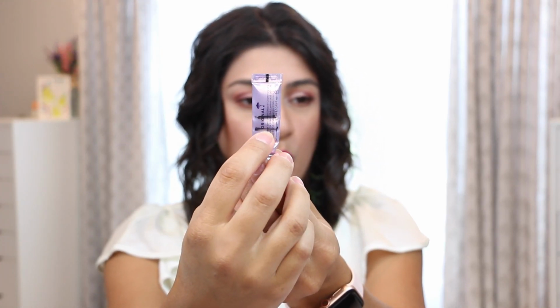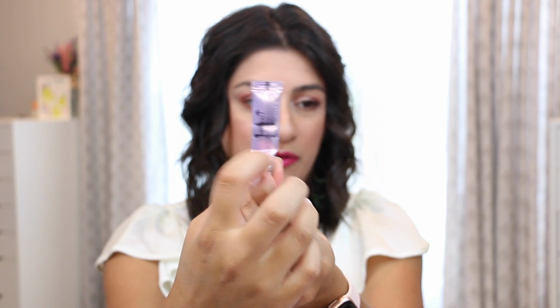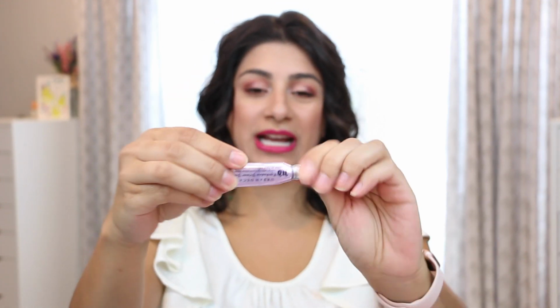Now for my eye primer. This is the Urban Decay Eye Primer Potion. We started out here. First update, we were down here, and you guys, it's completely done. I have squeezed the crap out of this. I liked it, but again, I told you guys it's very similar to my Milani one, the primer one that I used up a year or 2 ago. So I wouldn't buy this. I have 2 more in my collection.